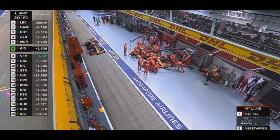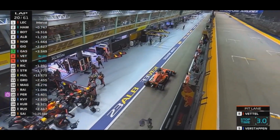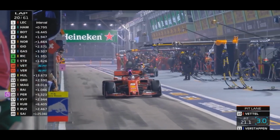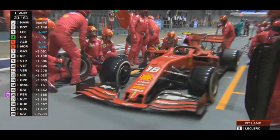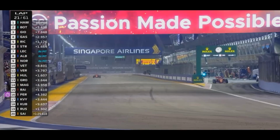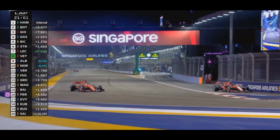Racetrack, he got in so hot into that tight left-hander into the pit lane, and away. That was a quick stop from Ferrari, wasn't it? Well, 3 seconds he was stationary. Verstappen 2.3 seconds. It'll be very close between Leclerc and Vettel. Well, Sebastian Vettel was stationary for 3 seconds, Leclerc 2.4 seconds. That's Hamilton got enough life in those tyres to really hit hammer time.